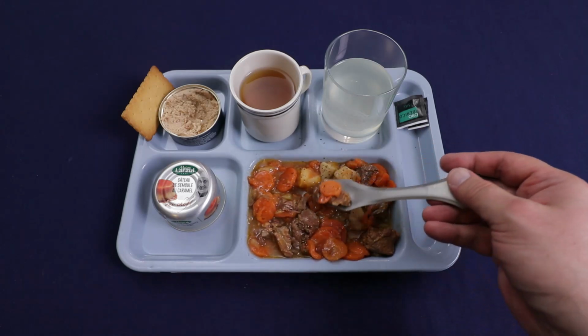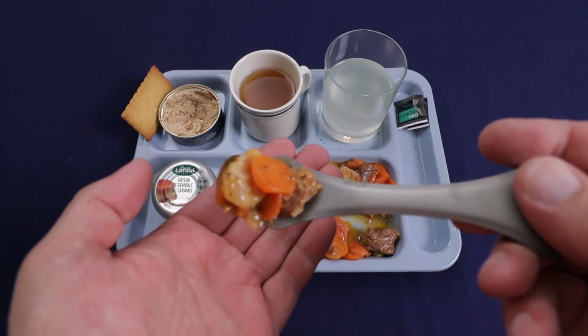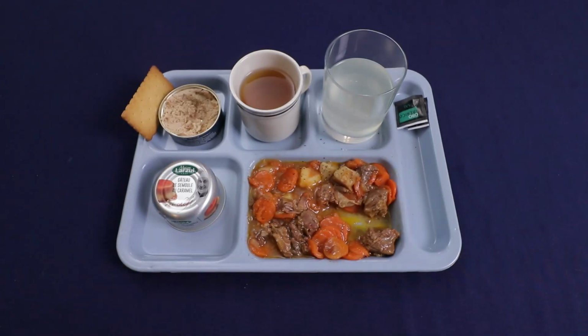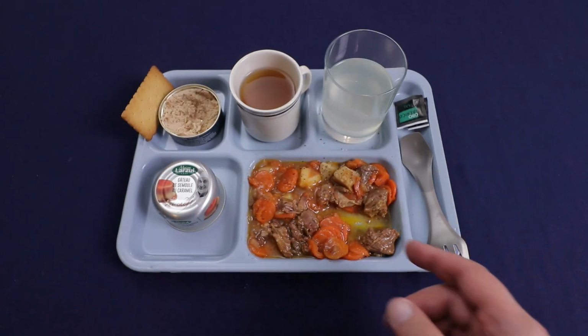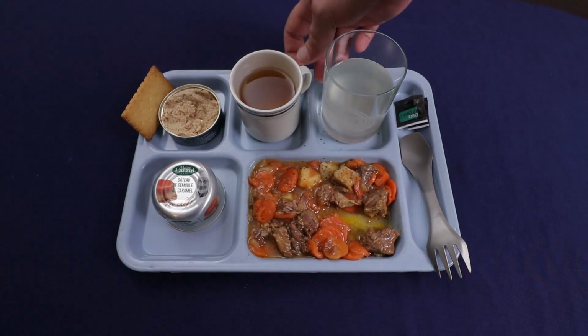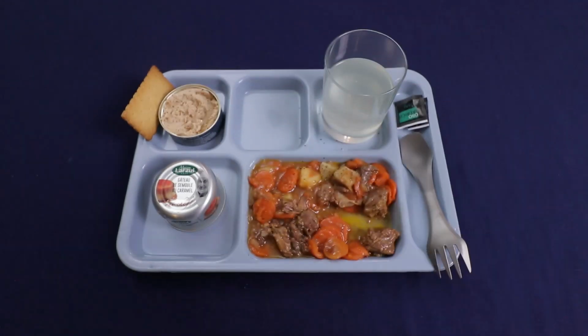It kind of seems like just a basic stew. But it actually tastes pretty good. Also, another thing I like about it, it's not very salty. Seasoned well, just need a little bit extra pepper. But I always do like pepper. I'm gonna get a sip of our mint tea.